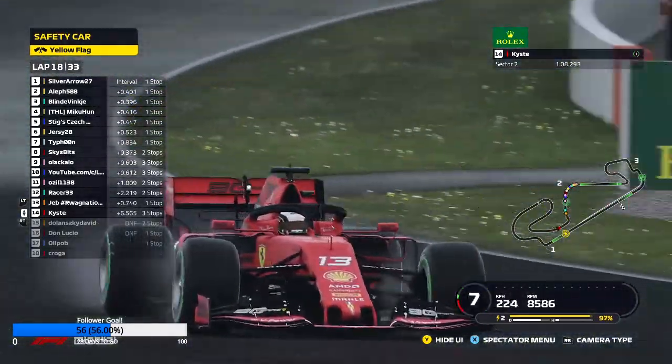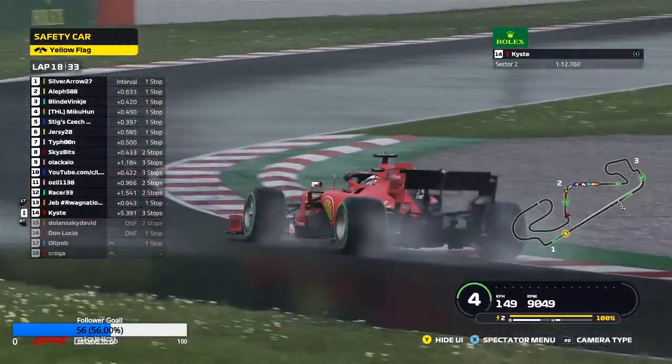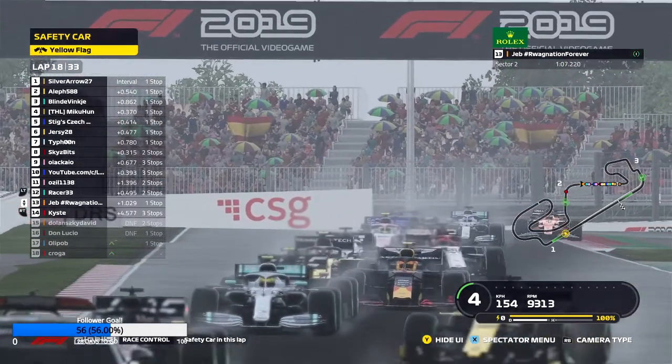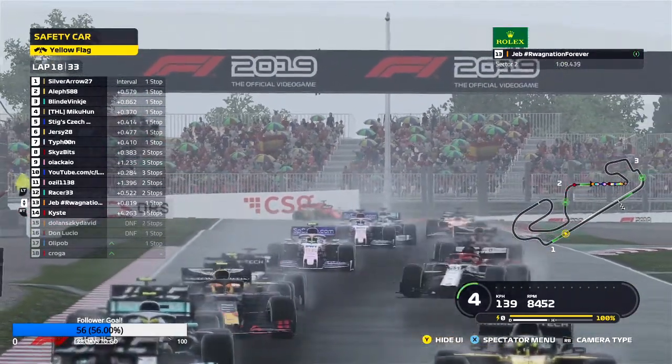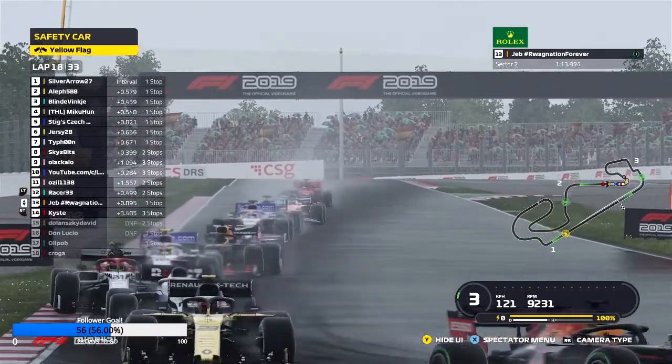The Ferrari running in 14th now, looking to make up some places as he comes back through, trying to catch that safety car queue. Jeb now not able to catch the safety car. Well, he is now catching the safety car, but he is not in his driver's seat. He has left the session.